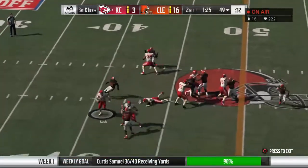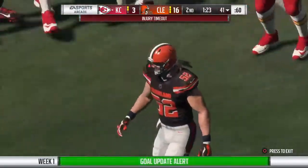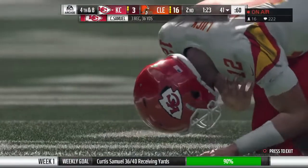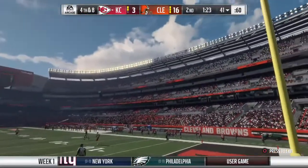Luck on third down. And no escaping this time as he'll go down. They got him for a sack. And now following that sack, looks like we've got an injured man down there on the field. Hate to see this, Week 1 of the season. We'll be back.